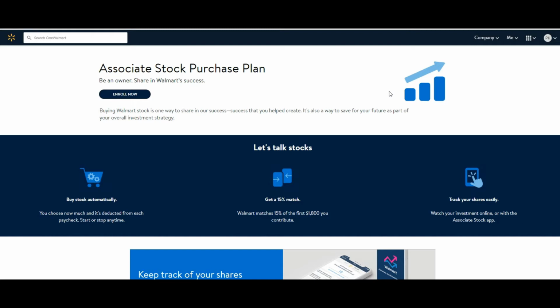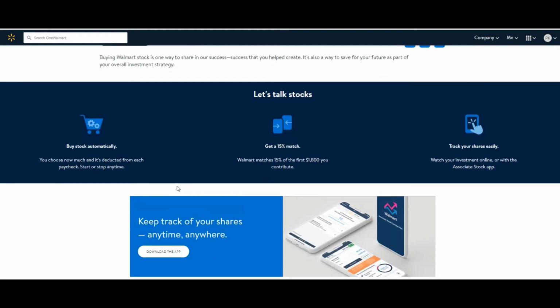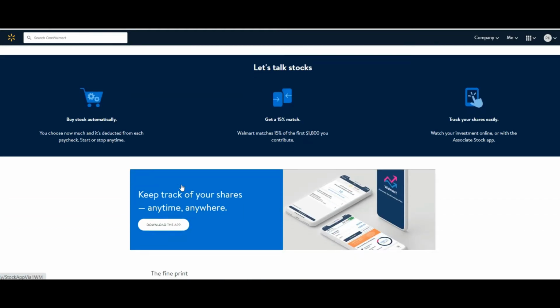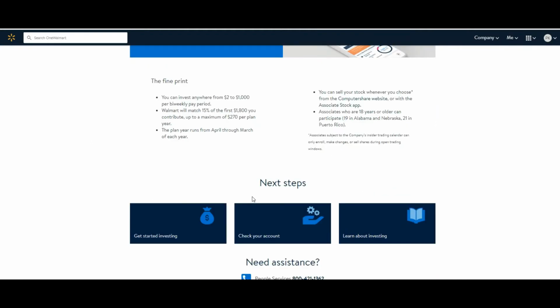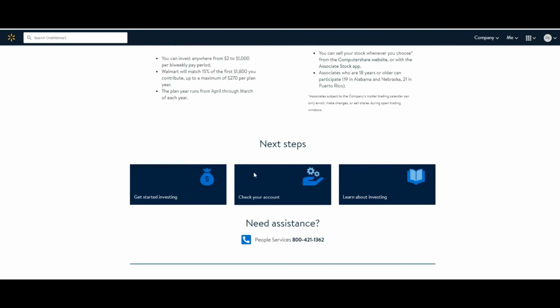But also you can track your shares easily. This is the easiest way to keep up with your shares, with the associate stock app. You can watch your investment online like how I am right now, or you can watch it on the associate stock app. Anywhere you go, you just log into the app, you see how much the value of your stock is, and you watch your money grow. You don't even have to watch it every day, but you just have to monitor it and keep it up. If you want to sell, you can sell. When it gets high, you can sell, or you can continue the process and let it keep going.